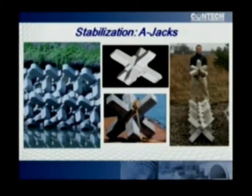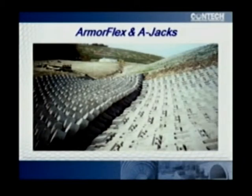So these Ajax can be placed by hand. You can see this is a 24-inch block that this guy's holding here. We can make them up to 12 feet tall. So the large ones for wave attack applications, to protect a pier or a wharf, we've seen them in those applications as well. So they can get kind of large, and you can use them together as well in these applications.